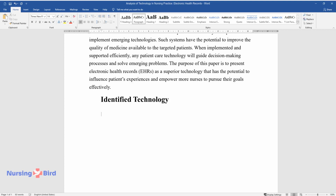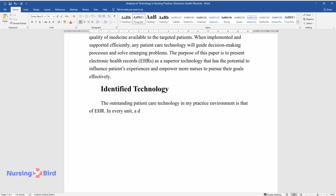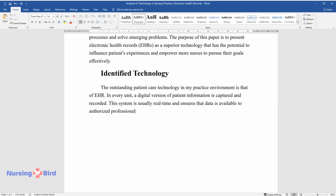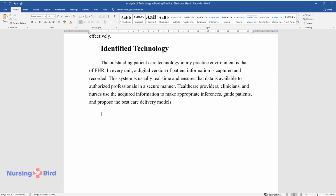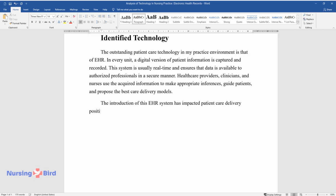Identified technology. The outstanding patient care technology in my practice environment is that of EHR. In every unit, a digital version of patient information is captured and recorded. This system is usually real-time and ensures that data is available to authorized professionals in a secure manner. Healthcare providers, clinicians, and nurses use the acquired information to make appropriate inferences, guide patients, and propose the best care delivery models. The introduction of this EHR system has impacted patient care delivery positively.